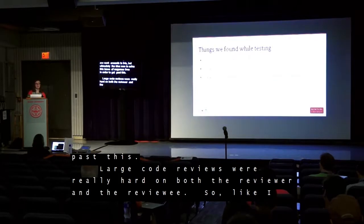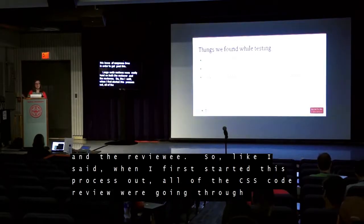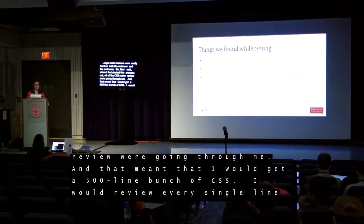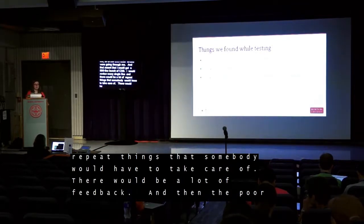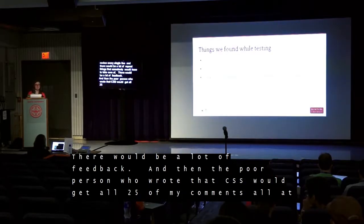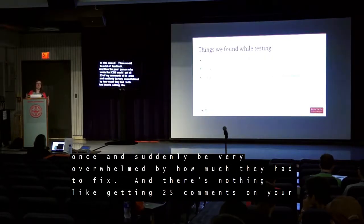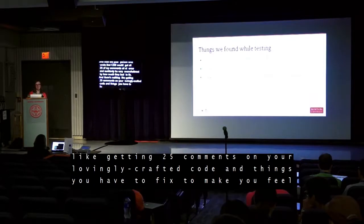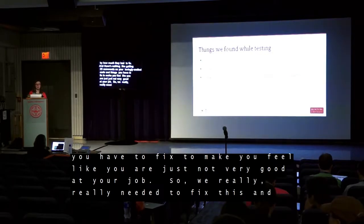Large code reviews were really hard on both the reviewer and the reviewee. So like I said, when I first started this process out, all of the CSS code reviews were going through me. And that meant that I would get a 500 line bunch of CSS. I would review every single line, and there'd be a lot of repeat things that somebody would have to take care of. There'd be a lot of feedback. And then the poor person who wrote that CSS would get all 25 of my comments all at once and suddenly be very overwhelmed by how much they had to fix. And there's nothing like getting 25 comments on your lovingly crafted code and things you have to fix to make you feel like you just are not very good at your job. So we really, really needed to fix this and figure out how to get people to work in a smaller fashion.